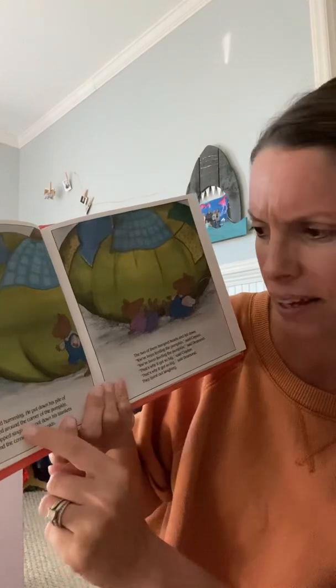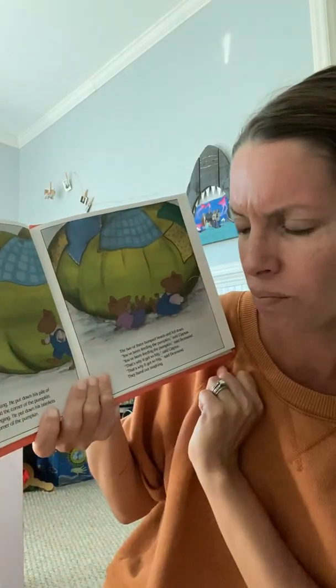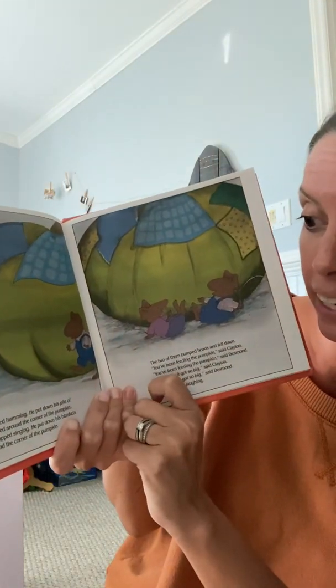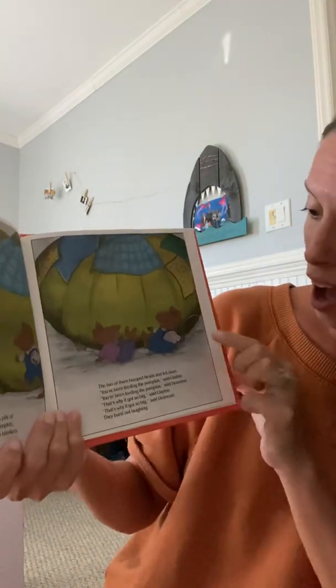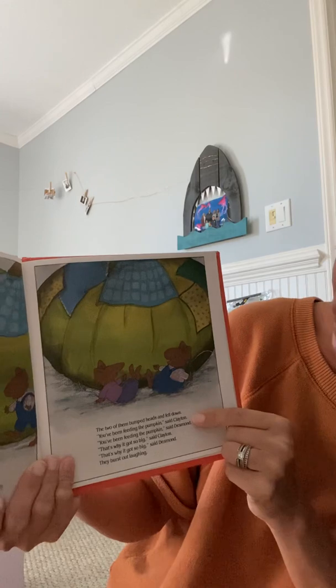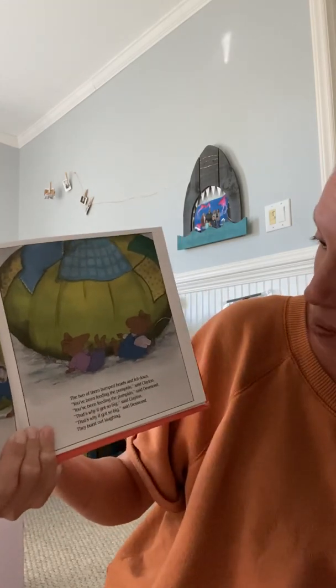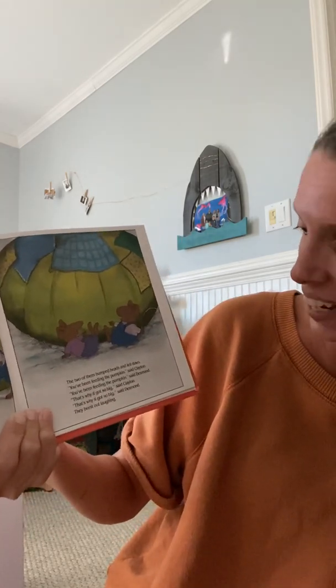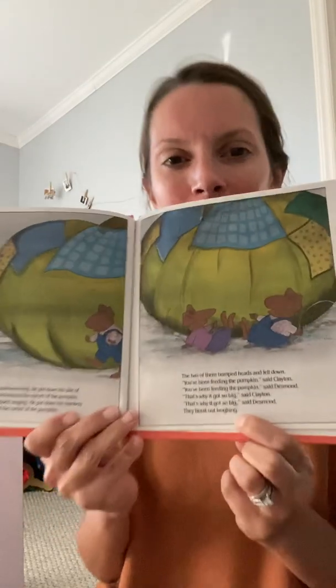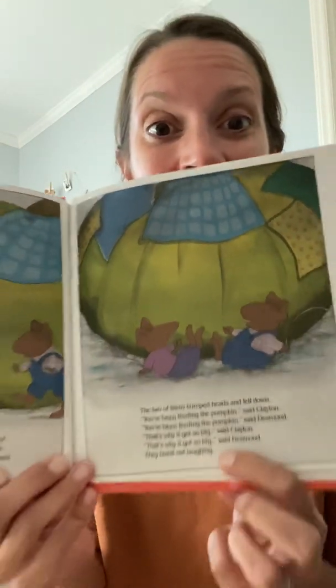Clayton stopped humming. He put down his pile of blankets and peered around the corner of the pumpkin. Desmond stopped singing. He put down his blankets and peered around the corner of the pumpkin. Oh, the two of them bumped heads and fell down. "You've been feeding the pumpkin," said Clayton. "You've been feeding the pumpkin," said Desmond. "That's why it got so big," said Clayton. "That's why it got so big." They both burst out laughing.